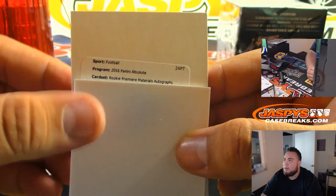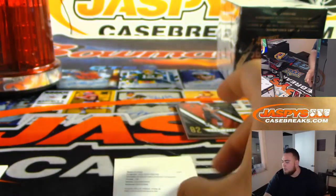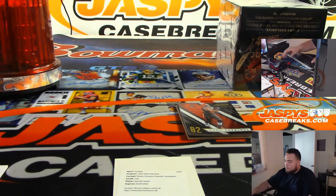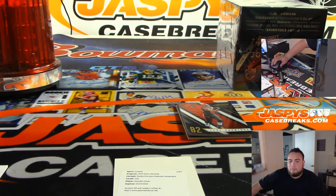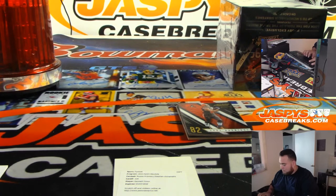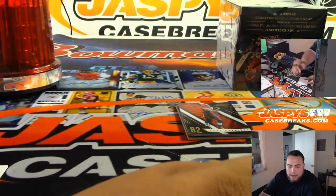Spectra Football, Absolute Rookie Premier Material Autographs, card number 228. Kenneth Dixon. Now that should be Baltimore Ravens, I believe. Remember, we're going to go back to the Absolute checklist. And yes, Baltimore Ravens is Kenneth Dixon. So there you go. Baltimore.